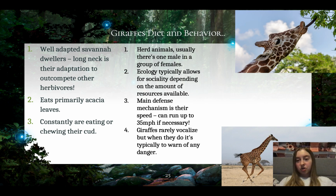Giraffes are extremely large animals, and like most ruminants, they have to continuously be eating in order to acquire enough energy from their food to keep them going. So you will almost always see a giraffe just constantly eating, whether that's in the wild or in captivity. And if they're not eating, they're going to be chewing their cud and digesting their food, which takes up a majority of their energy.